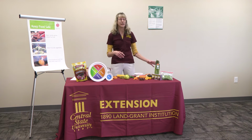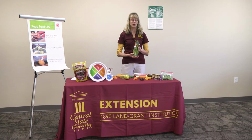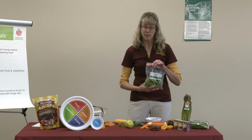So when you're at the store, compare prices and look at the different preparation methods. So while something that is fresh may cost a little bit more when it's fresh and in the produce section, it also may be available as a frozen product and be less expensive.